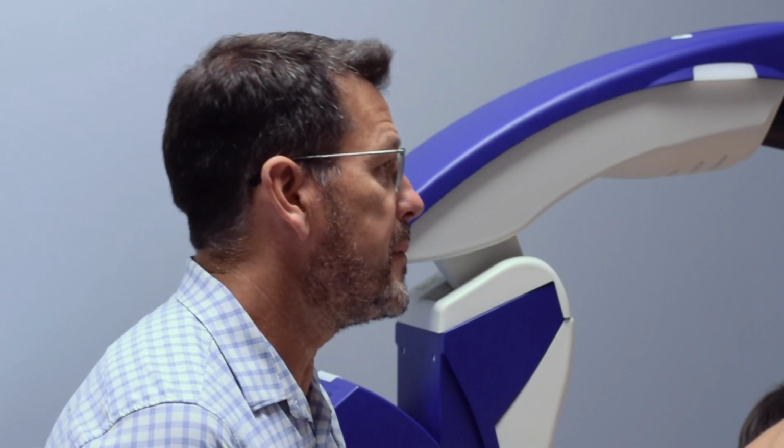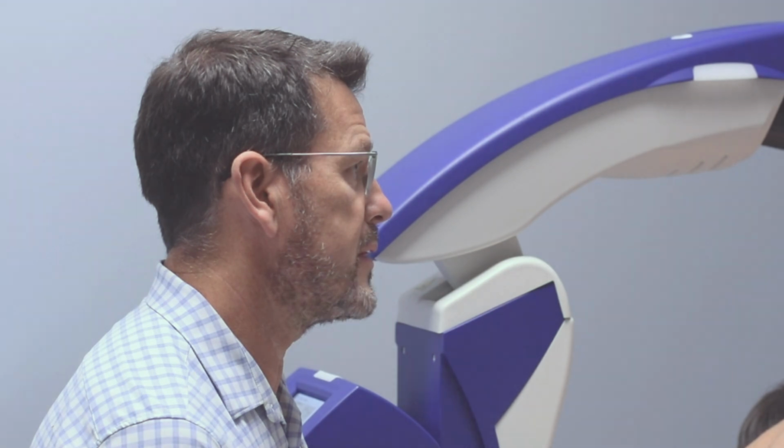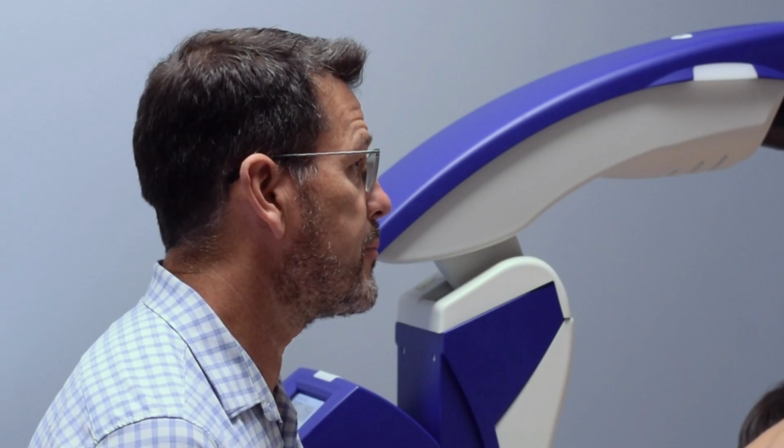Today we're here with one of our patients demonstrating the use of our MLS Laser System. We're finding this therapy to be very helpful for people who suffer from arthritis, tendonitis, and back and neck pain. One of the nice things about this is that it's non-invasive. It can be used on pretty much anybody.